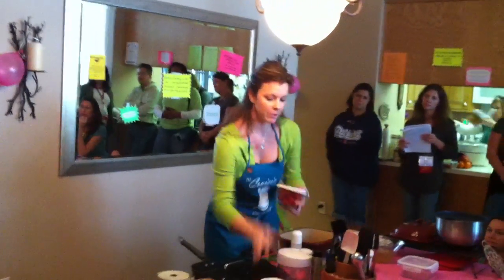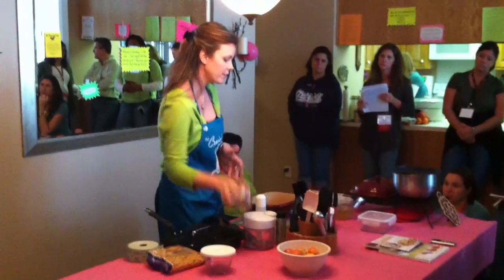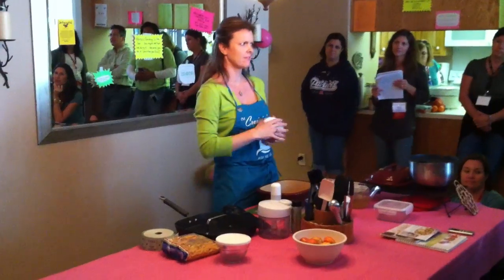All right, so we are going to put our tomatoes in here, and then we're going to add some garlic. Now, how many of you already have our garlic press and love it? A couple of you.